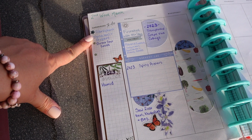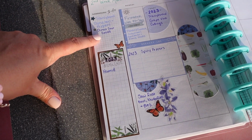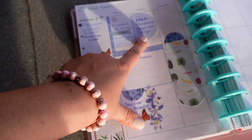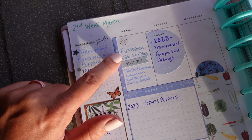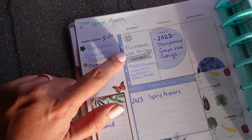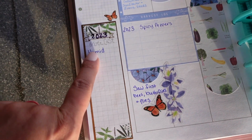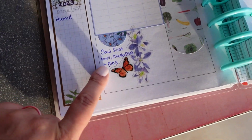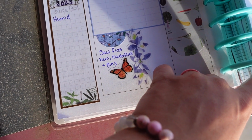I managed to transplant all of my peppers and tomatoes. I did also direct sow some seeds. I planted a transplant of my grapevine. This was the first week where we had a day of 80 degrees. These are the different vegetables I planted, some different things I harvested, and some notes about the weather. And then this was the first week where I saw bees, butterflies, and flies.